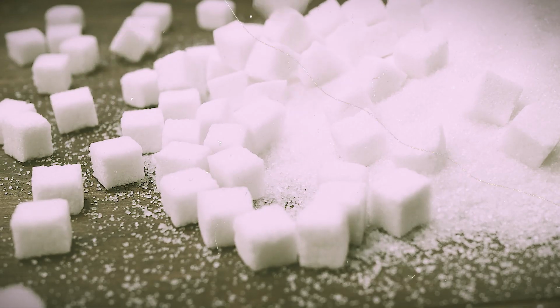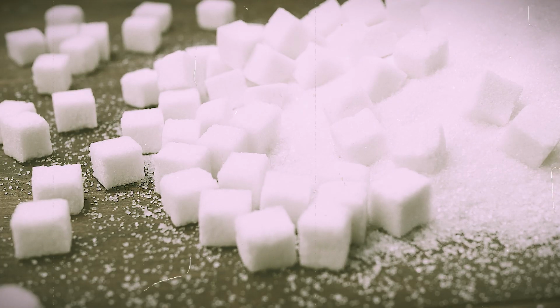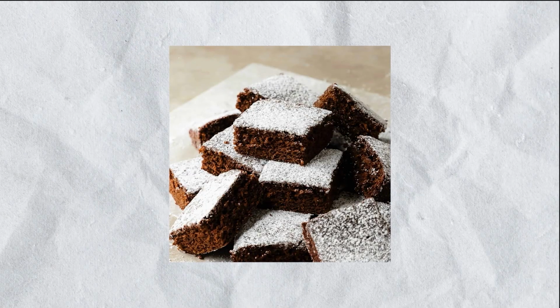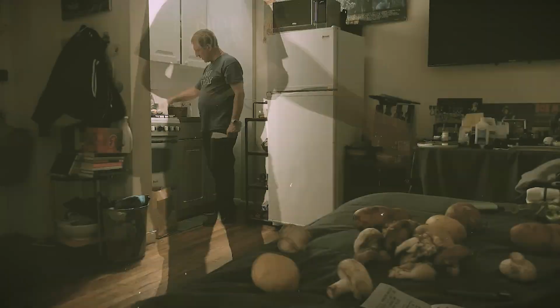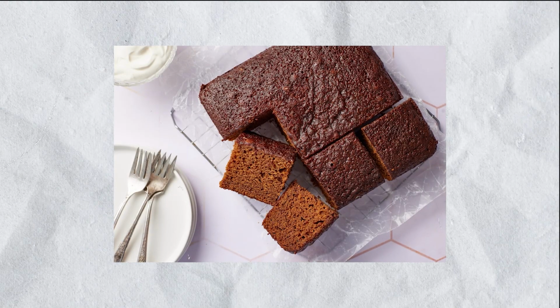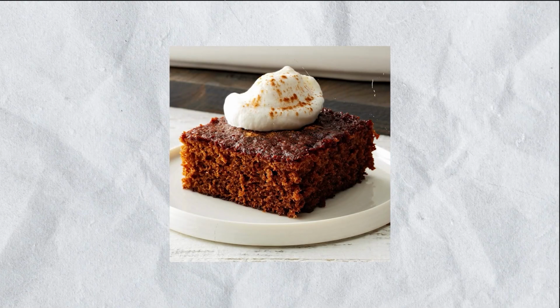Where white sugar was often rationed or too expensive, molasses stepped in, bringing not only sweetness, but a depth of flavor that filled kitchens with the scent of something special. For many families, a molasses cake wasn't just a treat, it was a celebration, a small triumph over scarcity.